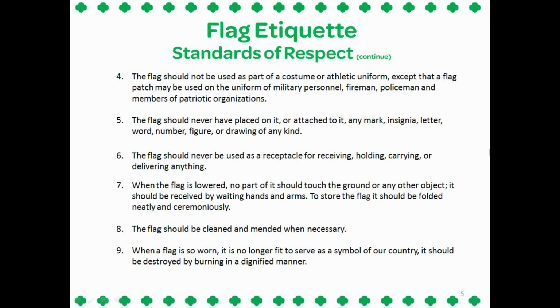And then number 7 is one that if the girls know anything about flags, they usually know that the flag shouldn't touch the ground. And they think that if it does touch the ground, the flag needs to be destroyed. And that's not necessarily true. If it falls into number 9, where the flag is so worn that it can't represent our country, that's the time when it is destroyed by fire, not just because it touched the ground.